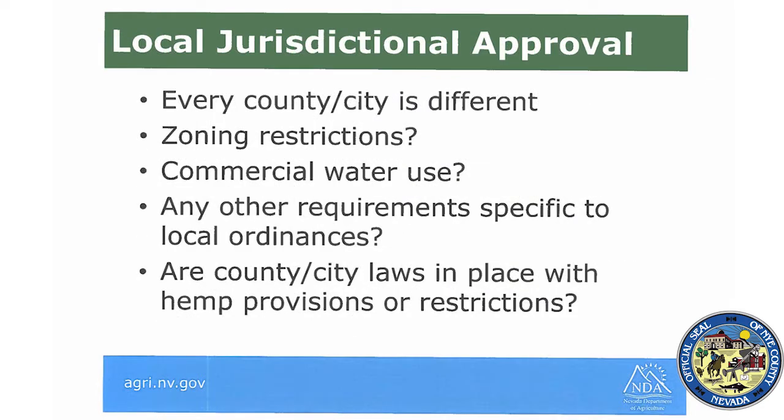So local jurisdictional approval, what does that mean? As I mentioned, every county is a little bit different. Some have zoning restrictions in place, some are developing them. Commercial water use, where we're working with the local or state water authority to better capture license numbers, permit numbers for those that are applying. Any other specific requirements the local ordinances have, the more information that we have or collaboration on ensuring that's met, the better. And then the other big question is, are county and city laws in place with hemp provisions or restrictions? Still trying to gather that information so we can make the proper decisions with approving applications.